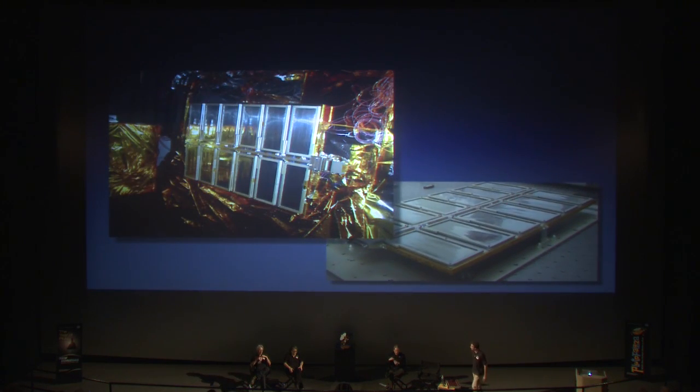So there's the actual instrument. And just to point it out, it is right here. It's this thing, not these. They look pretty similar, but those have to do with heating. It's right here on the spacecraft.